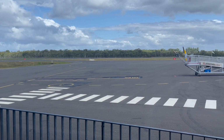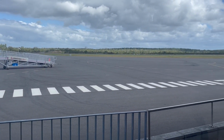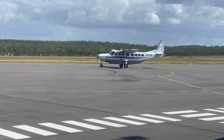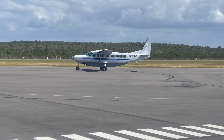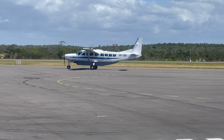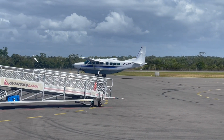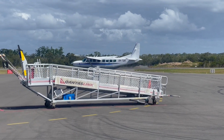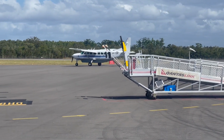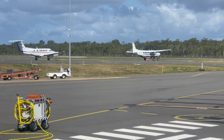So once we made it through security and everything, and we were in the departures section of the terminal, we were just waiting for our aircraft to arrive. It was still flying in from Brisbane at the moment, so there wasn't really too much going on. There was a little bit of action, like a Royal Flying Doctors aircraft, while we were waiting for our aircraft to arrive.